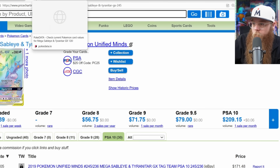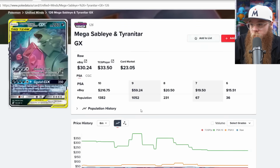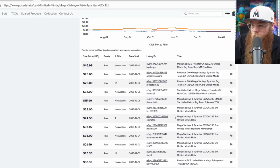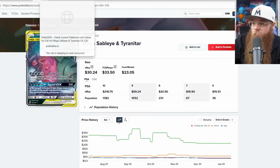So definitely coming down. Next, we have the actual alternate art, but this one is not textured. Still super, super cool. This is a pop of 1,382 in a 10, 1,000 in a 9. Last sold raw, 46, 25, 35. We do have a PSA 10 sale at $210.